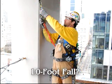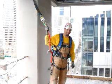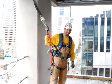If you could fall 10 feet or more, get into a full body harness with a 6-foot lanyard tied off properly to a real anchor point. Fall prevention only works if you're tied off right, all the time. Got it?